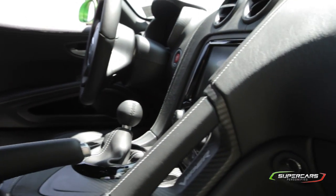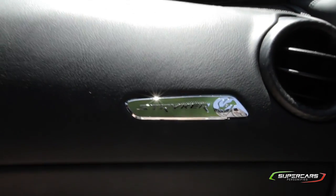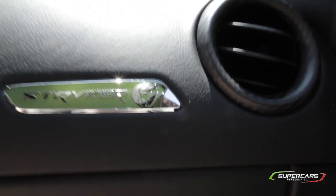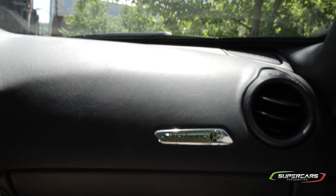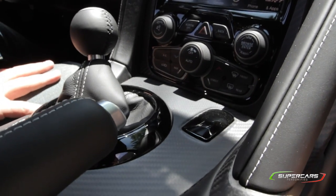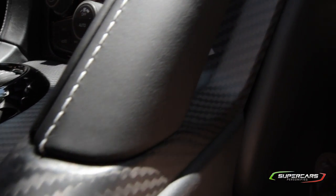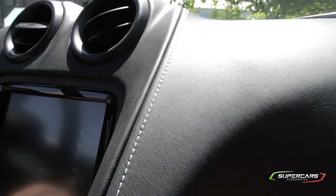Really? Well, let's take a look at it. So let's take a look on the interior. Unique to the Stryker Viper is the Stryker plate they put on the dash. The other models have a GTS or an SRT plate on the dash, but they give you that with the Stryker. The interior of the car is completely new from head to toe. Every surface has been touched with either leather or carbon fiber. You can see some of the carbon fiber elements. It's all hand-stitched. And it does have an Alcantara suede headliner as well.